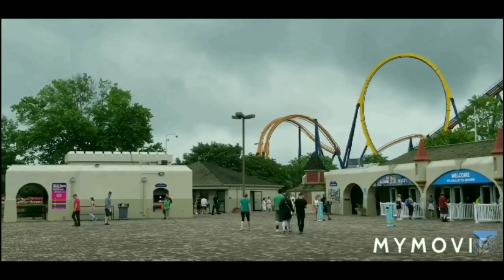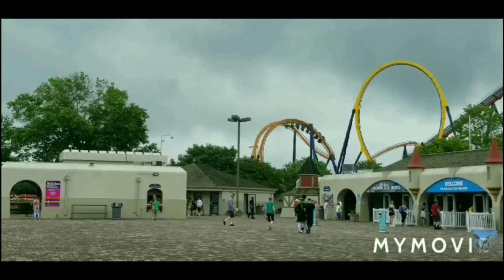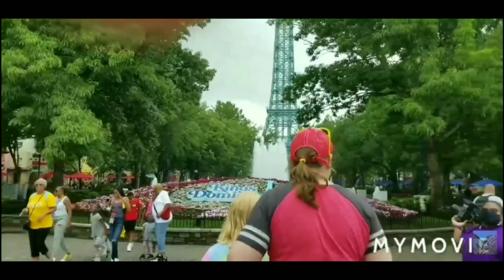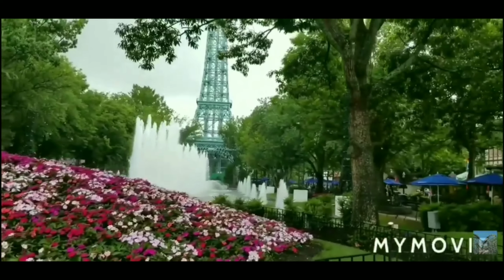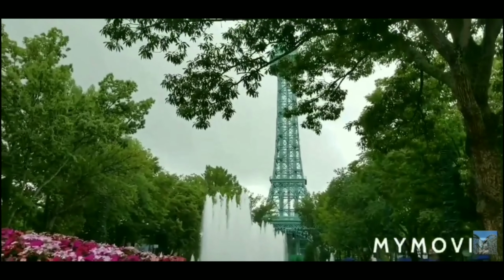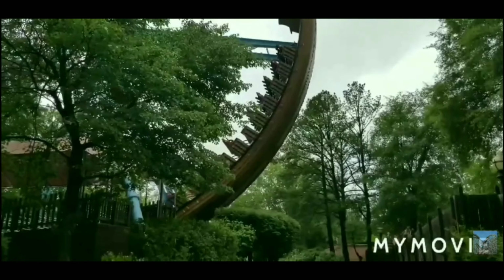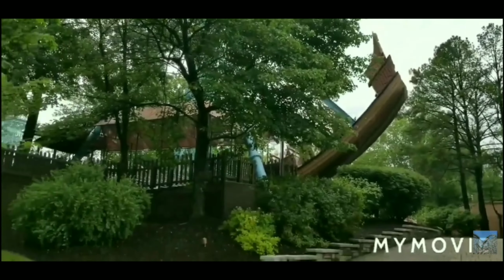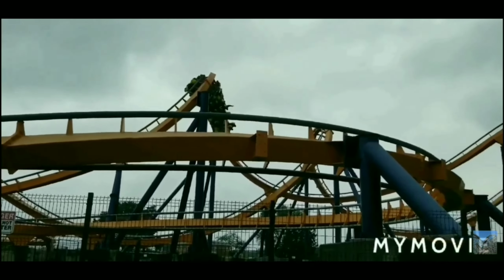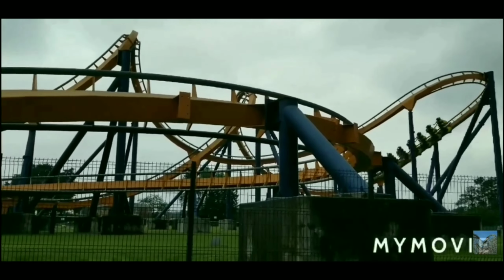As you can probably guess by the clouds, it was a rainy day that day. One of my favorite rides that I did that day was Intimidator 305. I got a rain ride, which was insane. But the other two rides that I got were also pretty fun. Other people always complain about how long the lines are at King's Dominion. Because it was a rainy day, well, we didn't really find any lines.